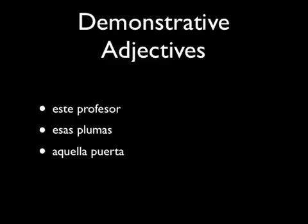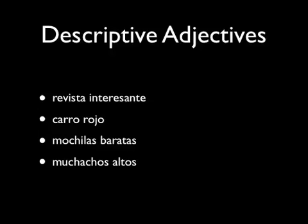Este profesor, this teacher. Esas plumas, those pens. Aquella puerta, that door. These demonstratives, like this, that, these, and those, also come before the noun they modify in Spanish. The last type of adjective, the descriptive adjectives, take a look.